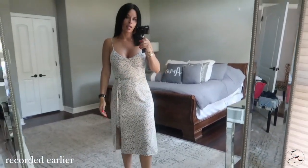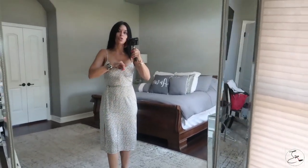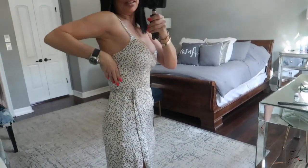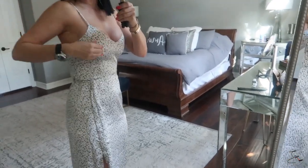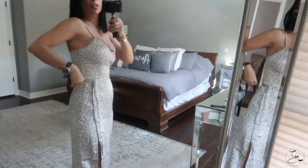Okay, so this is the first dress. This is the leopard one. It's got a little gray print and it's super comfy. It does have adjustable straps. It has a side zipper with a little clasp that you can kind of finish off there. It's got the zipper.